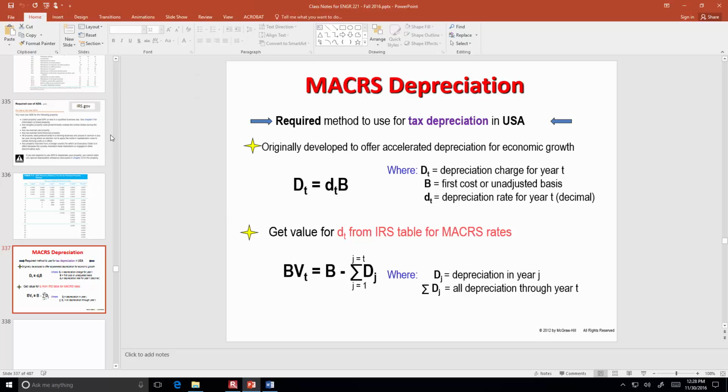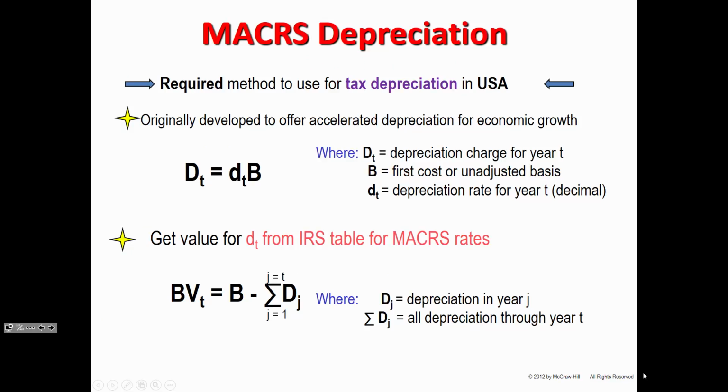Let me point one thing out that's important. As you calculate the depreciation each year, B stays the same. So you're using the same original book value of $238,000 to calculate each year's depreciation. So lowercase d changes, but B is always the same first cost in calculating depreciation for each individual year.